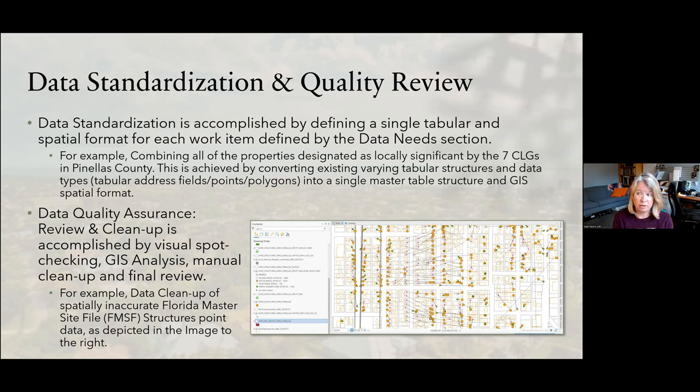Okay, so we've gathered all this information. Now the next thing we need to do is some data quality assurance. We're doing data quality assurance because we are creating a public-facing web viewer. We don't want the general public coming and saying, hey, I opened the viewer up and boom, instantly I saw this problem. We want to catch those problems before anyone else sees them. So what we need to do is review and clean up. This is accomplished by visual spot checking to find where the major problems are first, GIS analysis, manual cleanup, and final review.